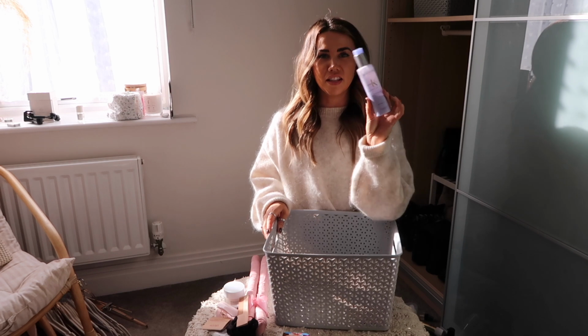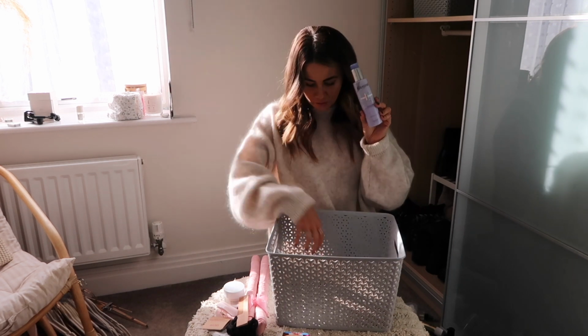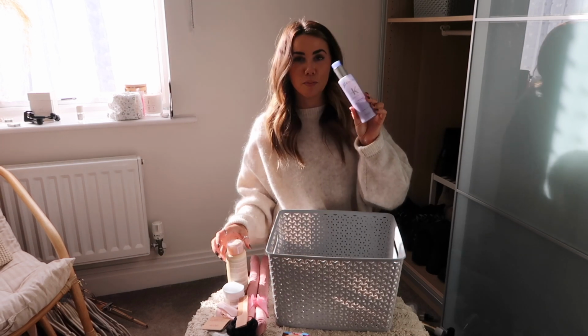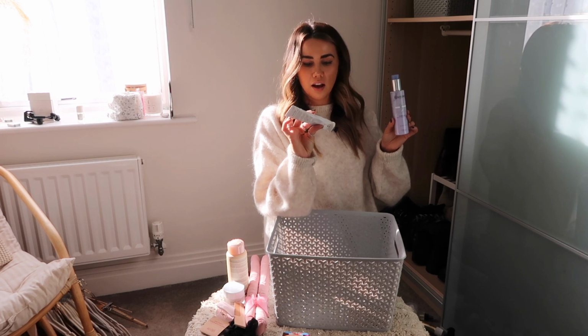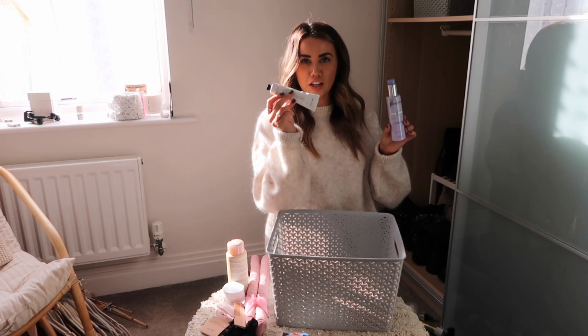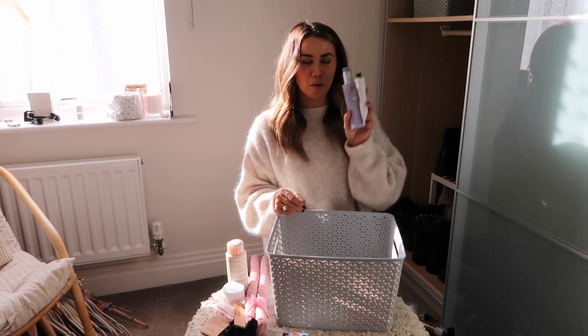This is hidden in there, but I've had this for so long I feel like this has probably gone off by now, so I'm going to get rid of that because I just don't think it's going to be a product that I can use. Likewise with this that I found, it's like the Tan Luxe cream instant tan facially stuff. These have both been in here for so long, I really don't think they're going to be good to use, so I'm going to be getting rid of them.